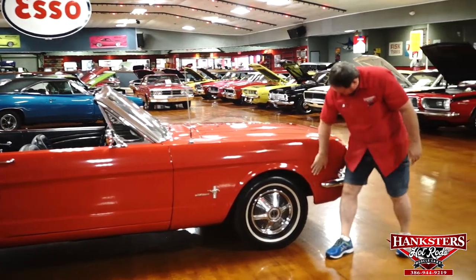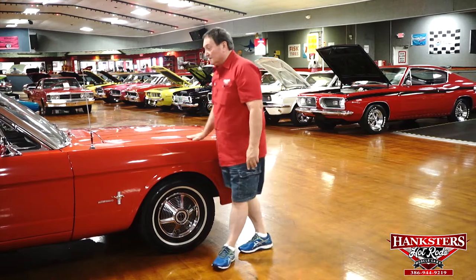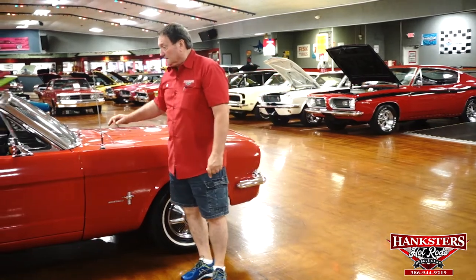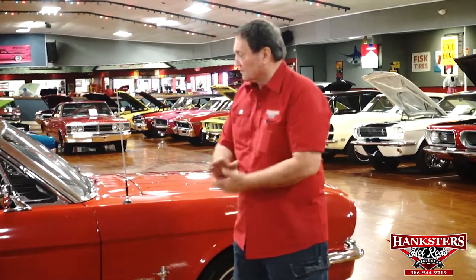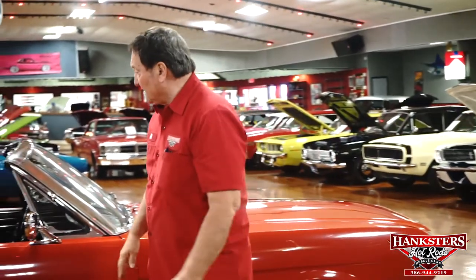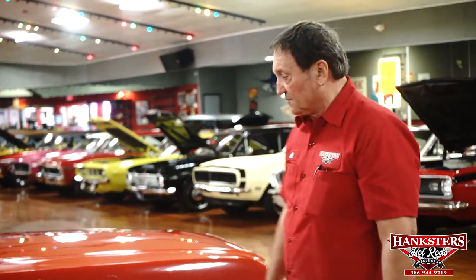Back to the place where we started up front. Not a single mark, chip, ding, scuff, nothing on this paint. Absolutely nothing. This car's phenomenal. It's a 65 Mustang convertible, base car, 3-speed on the floor, 6-cylinder, 200-inch, which was an optional motor from what I understand.